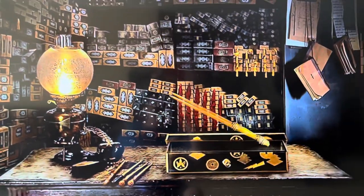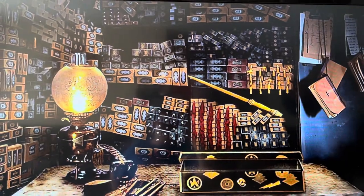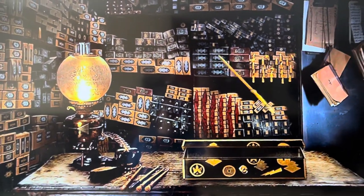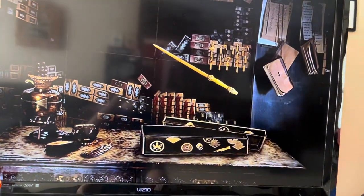Okay, let's try this one next. Ah, yes, pliable mahogany, 11 inches. Excellent for transfiguration. Wonderful wand, but not a match.